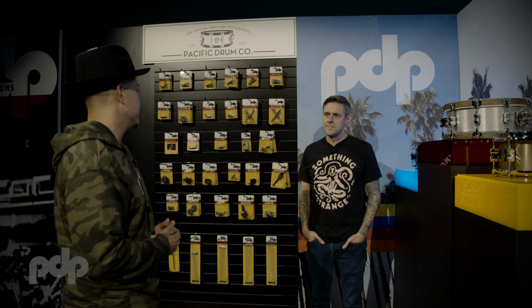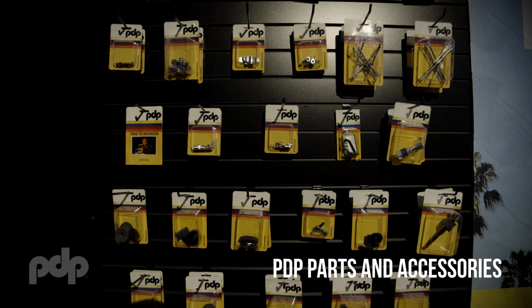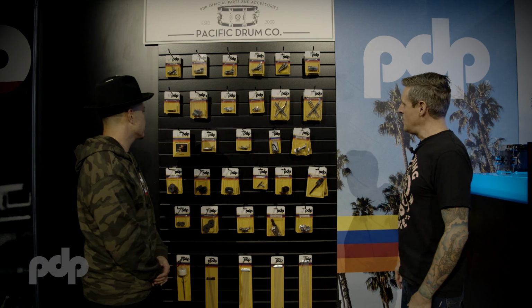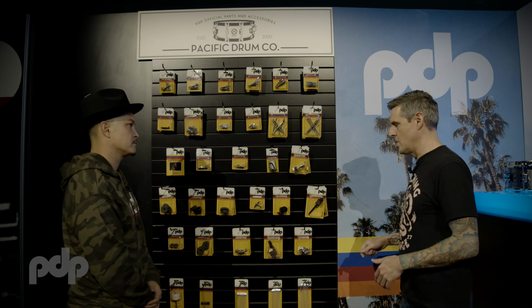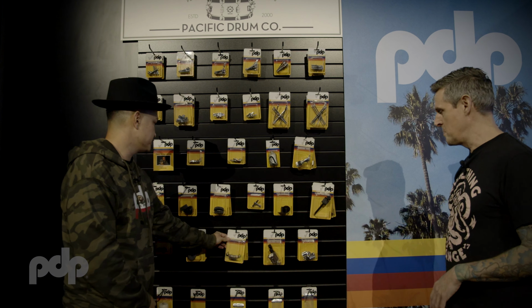Cool. Let's go check this out, because I see here is the PDP official parts and accessories wall. And I think there's some new items you got here. We do. We have lots of items here, and we have a lot more. This is just a smattering of different spare parts or accessories that we have. The idea behind our accessories is, one, if you're already a PDP customer, you can get some things to update your snare drum. If you need some extra tension rods, receivers, if you lose your felts or you need a new throw off, things like that, you can buy those accessories and update your current stuff. Butt plate. You got to have the butt plate.